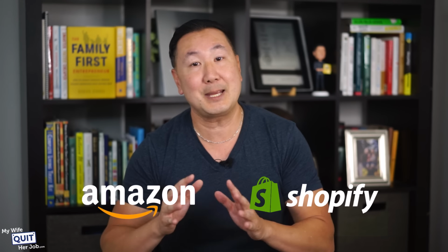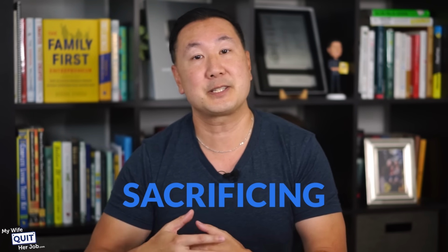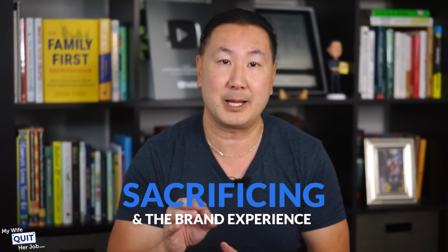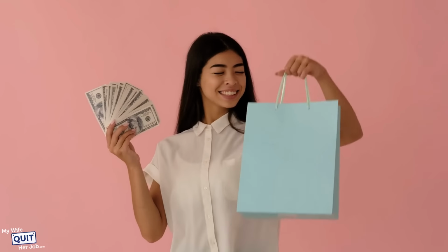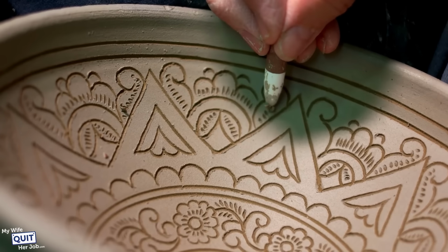So if you want to beat a Chinese seller on Amazon, Shopify, or any marketplace, you must focus on their weaknesses. Chinese sellers pretty much can only compete on price, sacrificing quality, customization, and the brand experience. Basically, they are winning at selling low-end products. So do not go after the low end. Instead, target wealthier customers who have the money and are willing to spend it on premium products. Emphasize high-quality materials, superior craftsmanship, and exceptional customer service, and you'll create a unique value proposition that they cannot match.